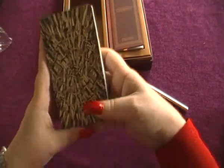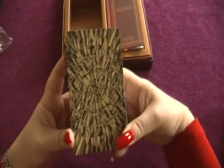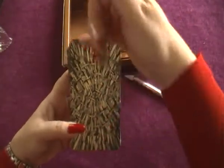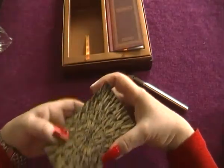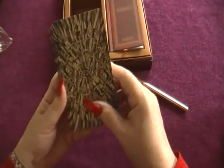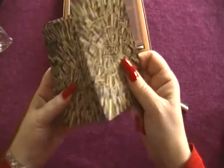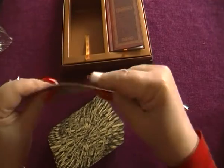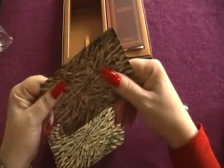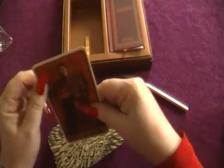The back is amazing. Can you see the back in that? Am I getting that into focus? It's like all these swords going in and out, very ingeniously done, I have to say. I really like that. The cards themselves feel thinner. My Gilded Tarot cards feel thicker than that. They just feel like the original Rider-Waite.